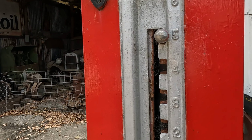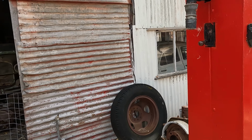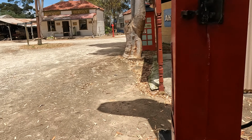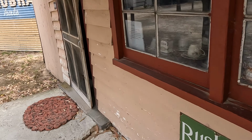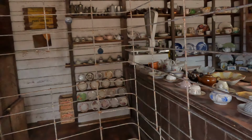These are hand pumps that you fill your car up with. No, fuel would come out of there. I'm not 100% sure, but I think that's right. Have a look at the tea, maybe. Bushell's tea. Look, they've got the tea being delivered here. Oh, wow. Tea shop? Nope.